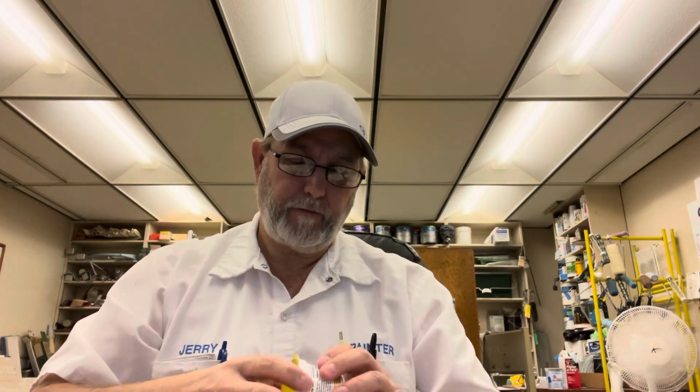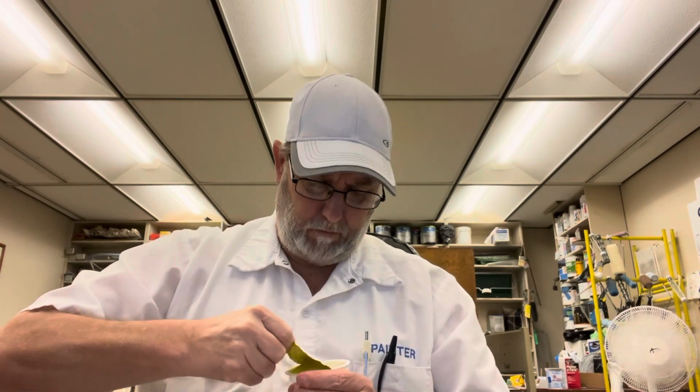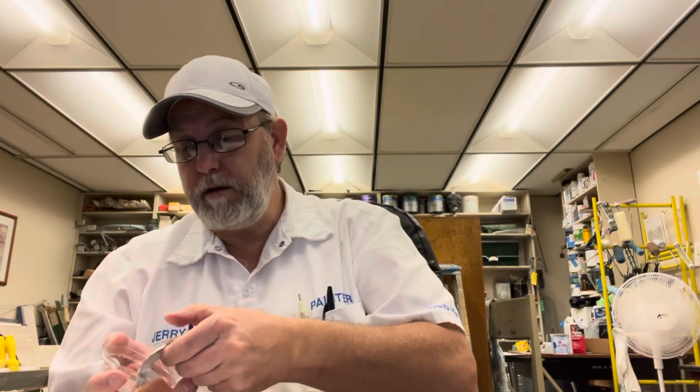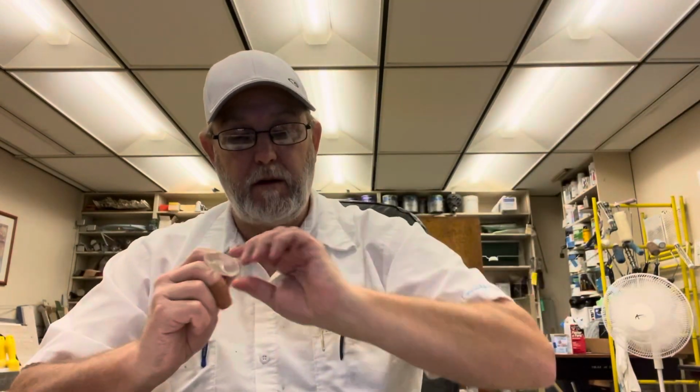Separated. Ooh, that's good. Almost looks like custard. I haven't had custard in so long. Okay, so it's got a little tab here that you pull on to bring that separation seal off of there. Let me just pour these off into there. Use my coffee spoon.